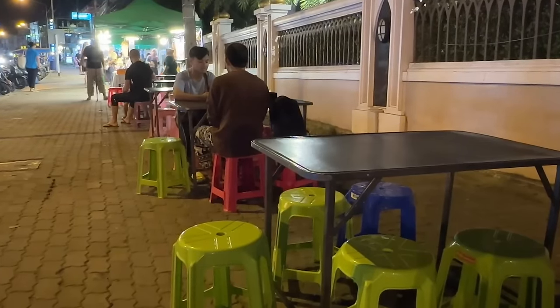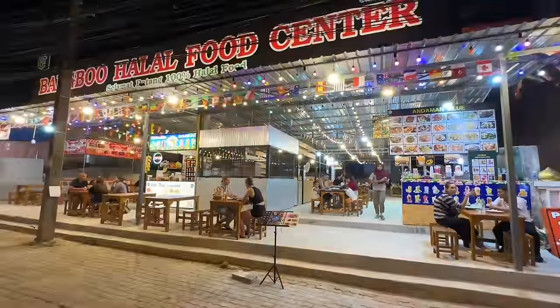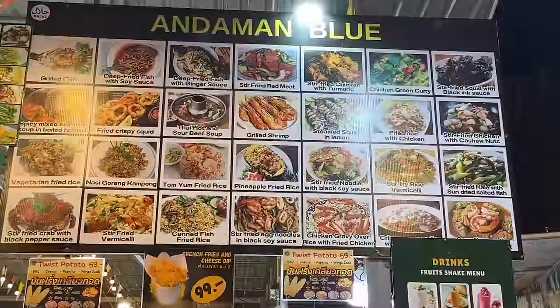This market also has some places where you can sit down and eat, and there's also a little food court right next door. All the food here is halal.